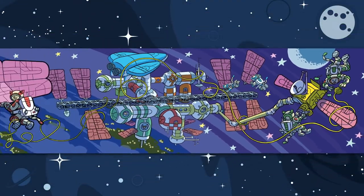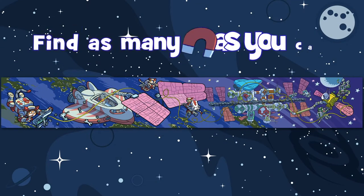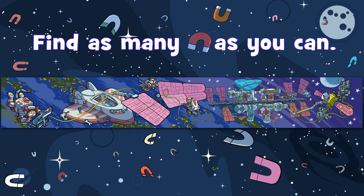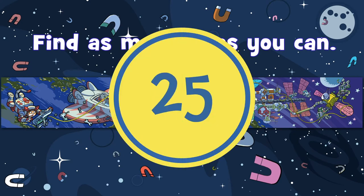Flying metal objects can become dangerous if they're not collected quickly. Help the cats use the hidden magnets to save the day. Count out loud as you find each one. There are 25 hidden magnets, and in this round, you'll have 25 seconds to see the entire picture.